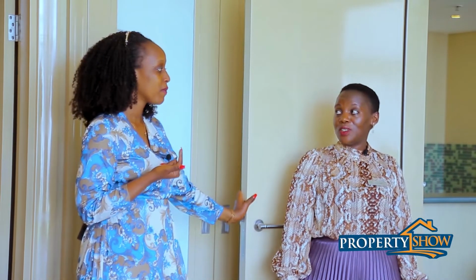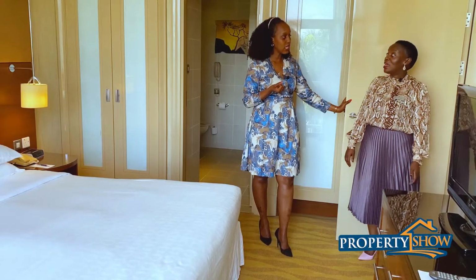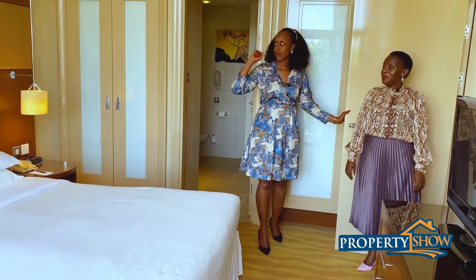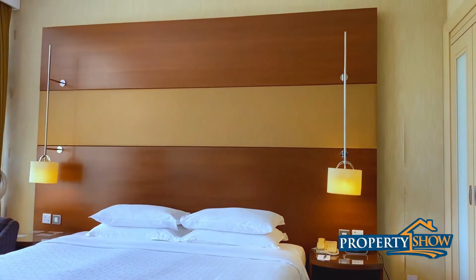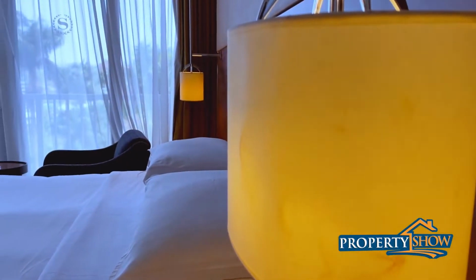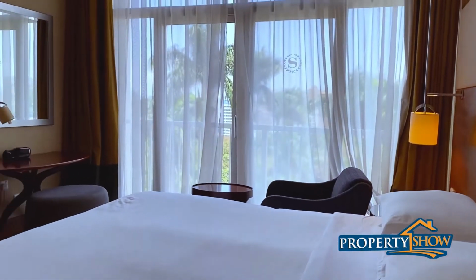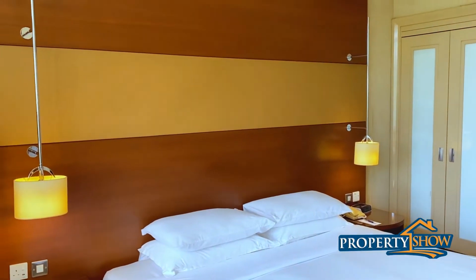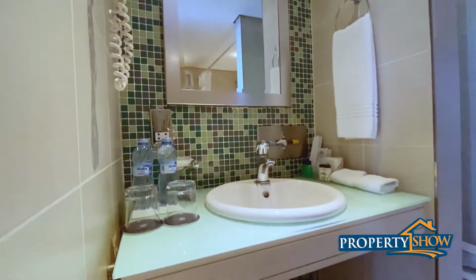We need to sell the experience. You're not selling a hotel room. We've come away from selling hotel rooms to selling an experience. Clearly, this is an experience, honestly speaking. I love the headboard. I love the lighting on the headboard. You need to feel comfortable. It's not just a bed where you come to slumber. You might want to read at night. You see the lights? I like that they're not bright. It's a bedroom. They're just enough. This is beautiful. Thank you. This is magnificent.